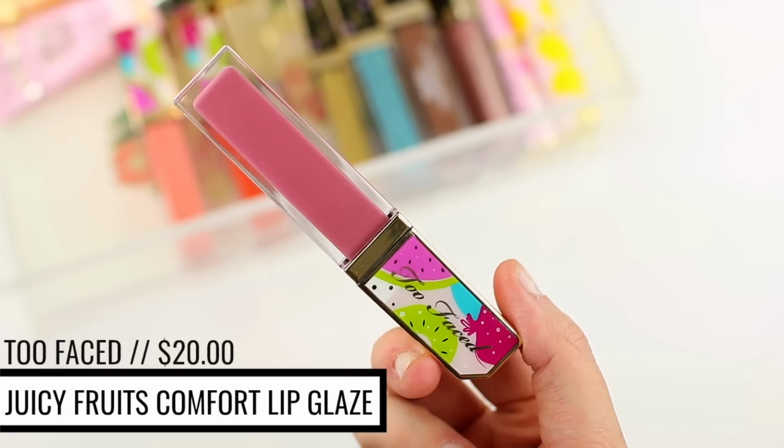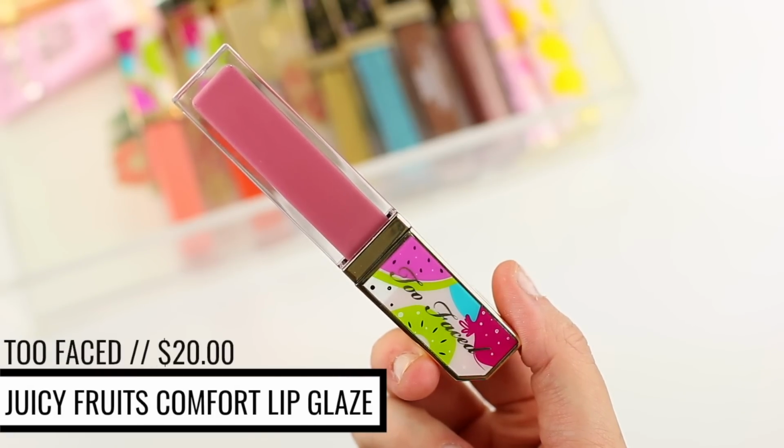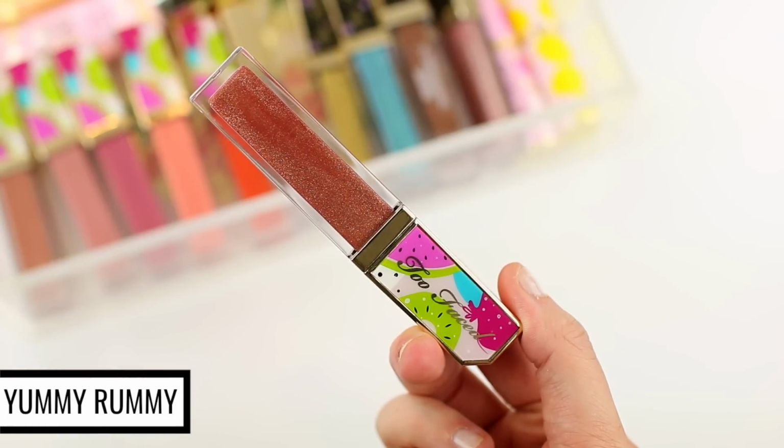Okay, let me finish up with the Juicy Fruits Comfort Lip Glazes. There are 12 different shades, and these are 0.24 fluid ounces. These retail for $20 each, and they have a good range from lighter nude shades all the way into deep dark shades. The majority of the collection is really bright and colorful and bold and fun, and these are basically like liquefied lipsticks. They're very pigmented lip glosses. So they're really comfortable, they're really lightweight, they're very, very glossy. They're supposed to be long wearing and really comfortable, and they do have a pretty strong fruity scent.